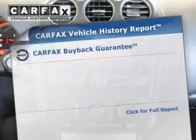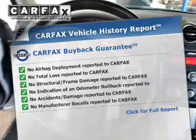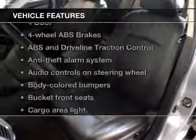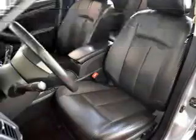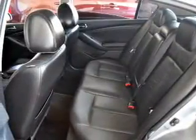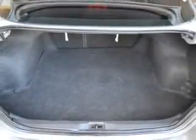Rest easy knowing this vehicle comes with a Carfax Vehicle History Report from Carfax, the most trusted provider of vehicle information. Plus, enjoy these notable features that are included in this vehicle: power door locks, power windows, cruise control, a satellite radio, power mirrors, power steering. Let us put you in the driver's seat today.